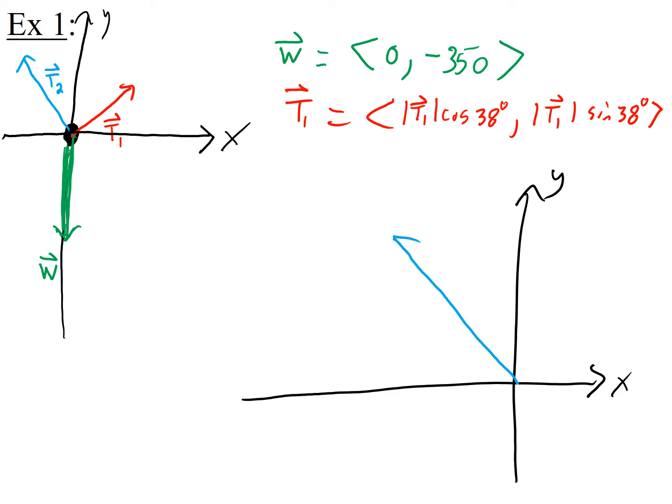I'm going to put absolute value of t2 for standing for the length of the t2 vector. And again, I need to find the components. So you can go, like I said, from the tip of the arrow, the tip of the vector, to either the y or x-axis. I don't care, just get a triangle. I like to go to the x-axis, so we'll just go down here. But it doesn't really matter.